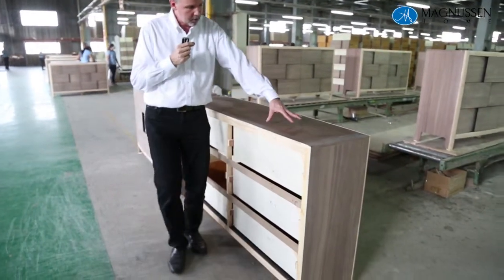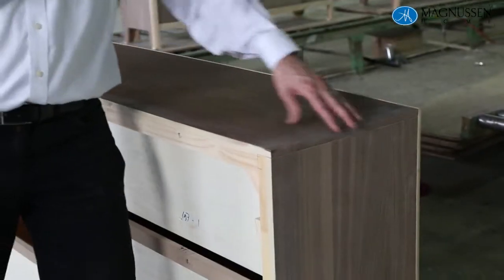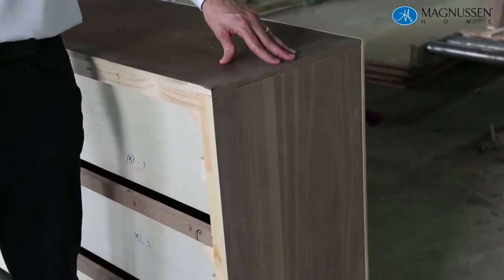But you'll notice that on this piece here we have wood veneer. In this case it's a walnut veneer, but we use a wood veneer on the outside to give you that decorative look that you want.